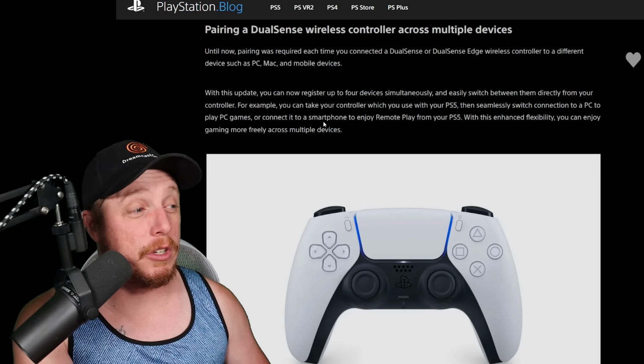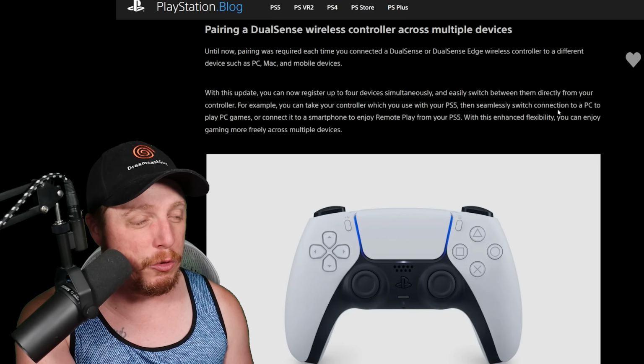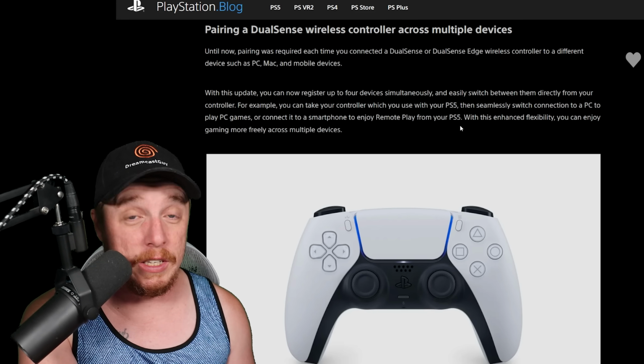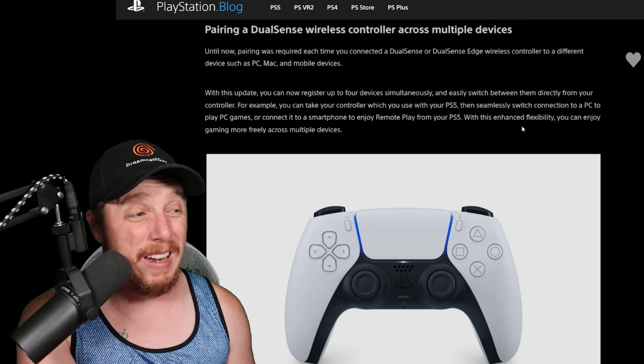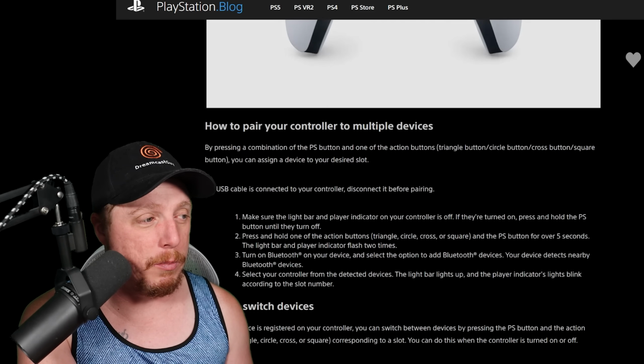For example, you can take your controller, which you use with your PS5, and then seamlessly switch it to a PC to play PC games or to your smartphone to play games with remote play. With this enhanced flexibility, you can enjoy gaming more freely across multiple devices.